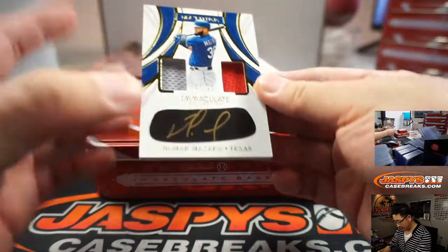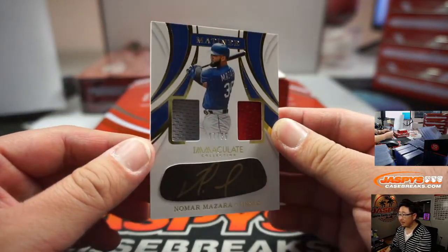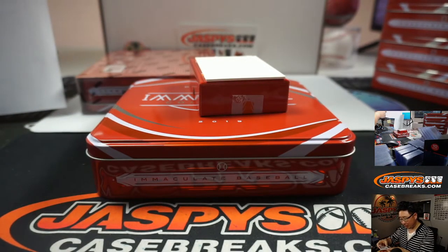And then... Nomar Mazara, 7 out of 35. Two color, dual relic, gold ink autograph right on the eye black, which is pretty neat. That goes to Wesley and the number 7.